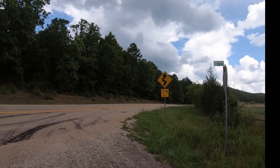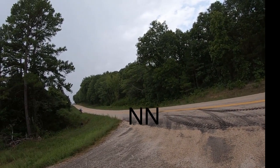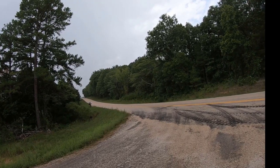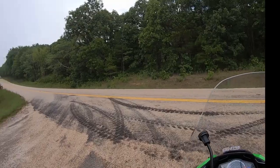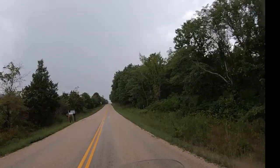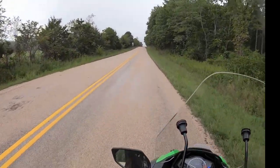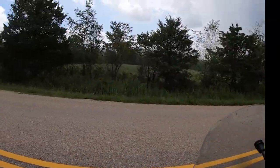Okay, I've made it back to the highway, and this is still HH. And I think I see rain to the left where I need to go. Oh boy, that looks like rain. I gotta put my rain stuff on. Yep, I better stop and do that.